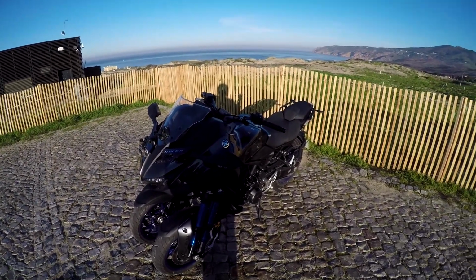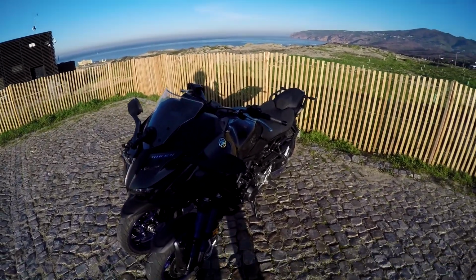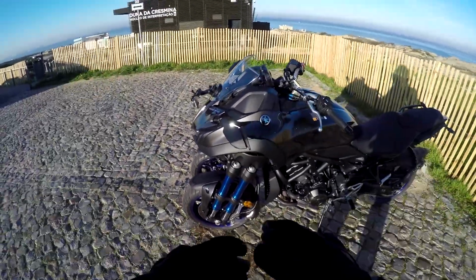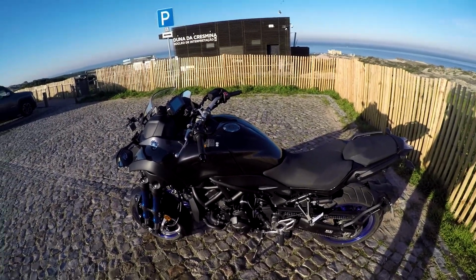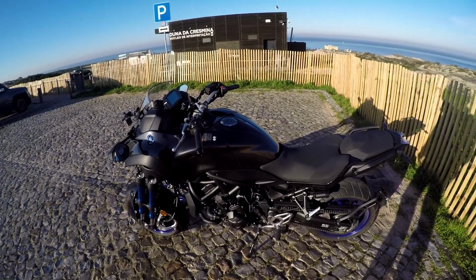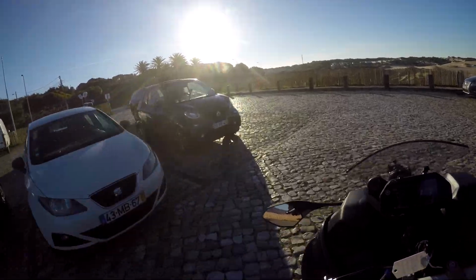It weighs an astounding 263 kilograms because of this whole thing. The rest of the bike is light, but the front is very heavy. So 263 kilograms for 115 horsepower. Let's see how that works. So let's get going.